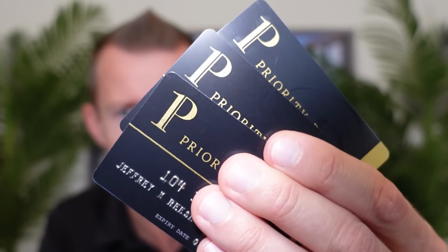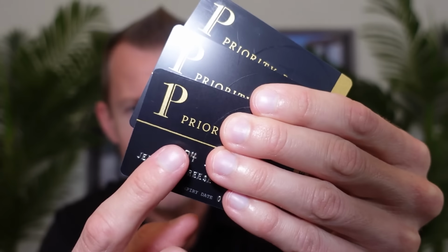After that, I'll then throw in a few bonuses for you all, including a newer partnership that Priority Pass has that you may be able to take advantage of, as well as a bizarre quirk about the different login screens for Priority Pass. And finally, if you have multiple Priority Pass memberships, how to tell them all apart physically by these little numbers right here, at least mostly.